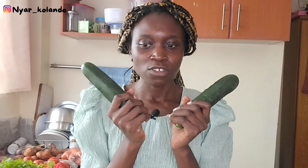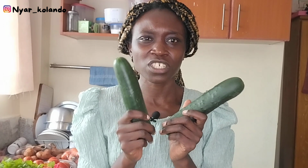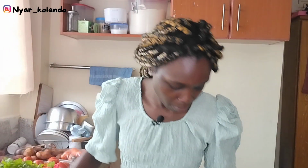Yes, so moving on, I got these 2 cucumbers, only 2, because I'm not a fan of cucumbers, but I love them, not as much, but I'll be using them to make salads for myself. I tried making salad once and it was so good. I used cucumbers and it was so good, so that's the reason why I got these, and they were 50 shillings, so that means one is 25 shillings. Yeah, so that's why I got the cucumbers.